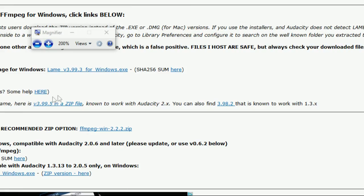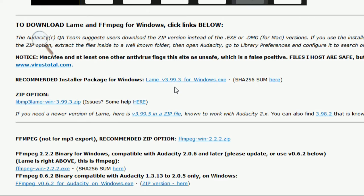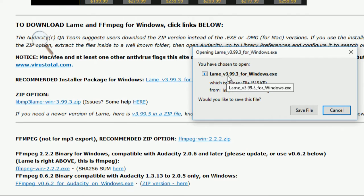Used to, when you downloaded Lame, you had to pull that DLL and put it somewhere. Now, when you download Lame, this is an executable that you just download and execute, it puts it in a directory, then you go tell Audacity to find it, and it's just 1, 2, 3. So I'm going to click download it. And you'll see it's Lame version 3.99.3 for windows.exe.